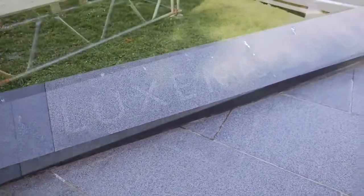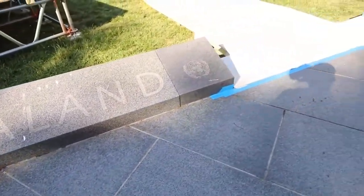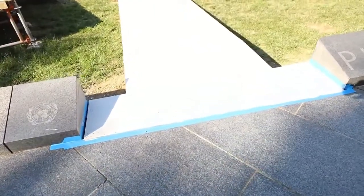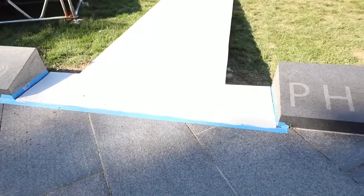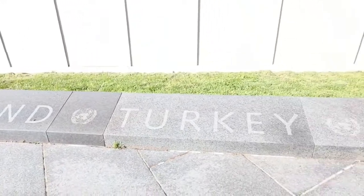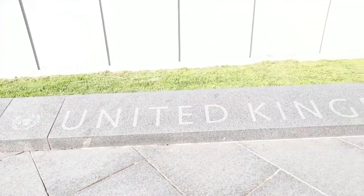So as you're walking towards the flagpole, you will notice that there is one block missing of a UN curb, and this is the country Norway. The reason why this curb is missing is just to facilitate the construction that's going to happen next week in the field of service where the statues are. The United Kingdom contributed 60,000 personnel and over 50 naval vessels, second only to the United States.